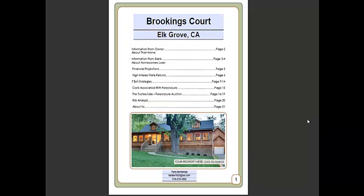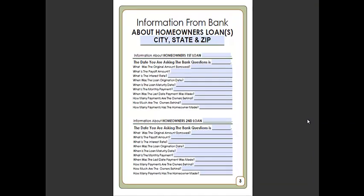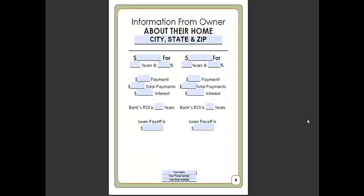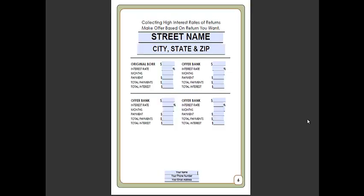Okay, there's the table of contents. This is the information I'm getting from the homeowner. This is the information that I'm getting from the bank. The original loan terms, financial projections after we're all finished. This tells you, hey, if you were to buy the note for a certain amount of dollars, what you would get in return. If I'm doing multiple offers, let's say I'll start with the low offer, I'll have a high offer, and I have a medium offer.